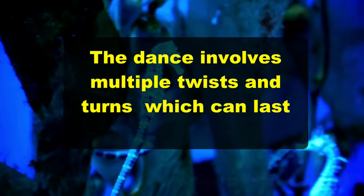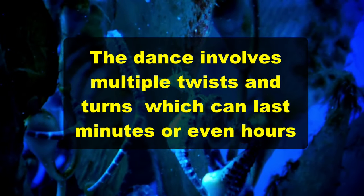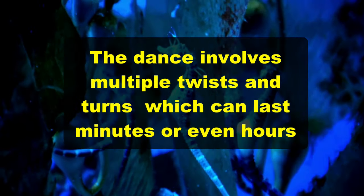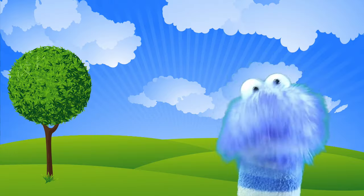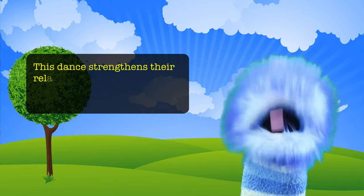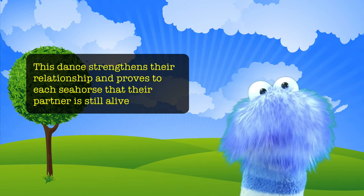And the dance involves multiple twists and turns, which can last minutes, or sometimes even hours. This dance strengthens their relationship and proves to each seahorse that their partner is still alive.